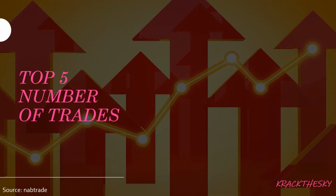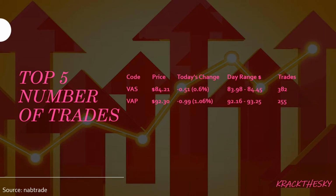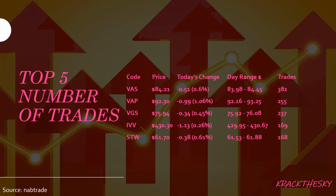Top 5 number of trades, we are looking at probably the usual suspects. Yes, so VAS, VAP, VGS, IVV, and lastly here we're looking at STW. So VAS is the Vanguard Australia Shares Index ETF, and that one tracks the S&P ASX 300. Has a market cap of roughly $3.5 billion.